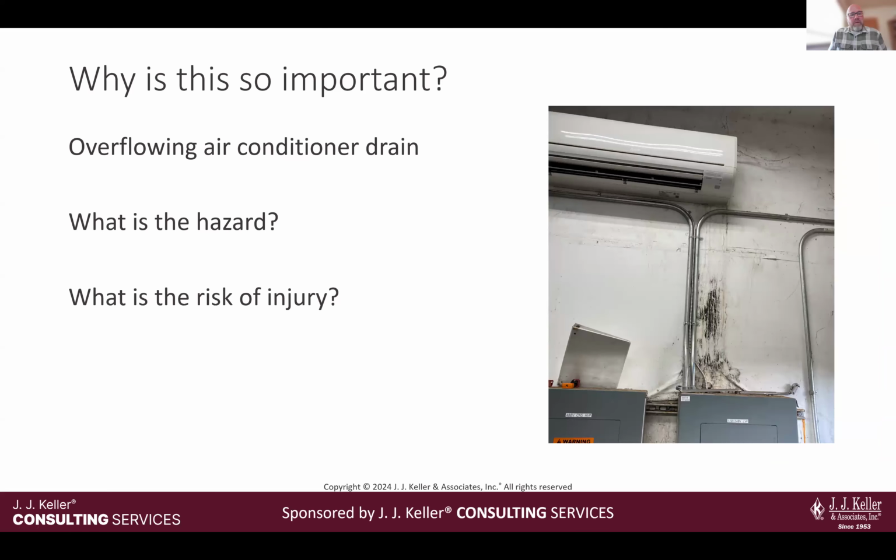This one here, you can see that this air conditioner overflowed, ran water through an electrical panel. Again, I find these things all the time, but when we're out and about in our plants, in our workplaces, we should be looking for these things. They should get fixed. They shouldn't be left in the condition that they're in.